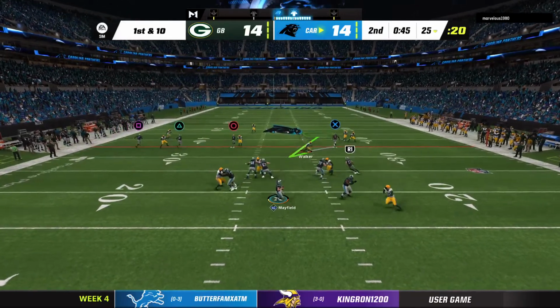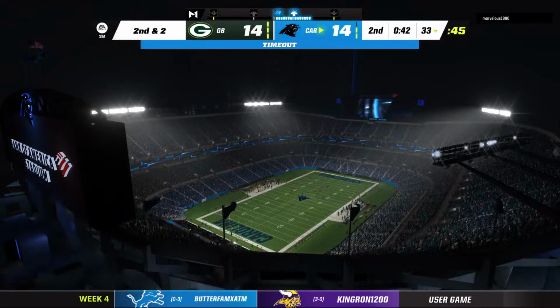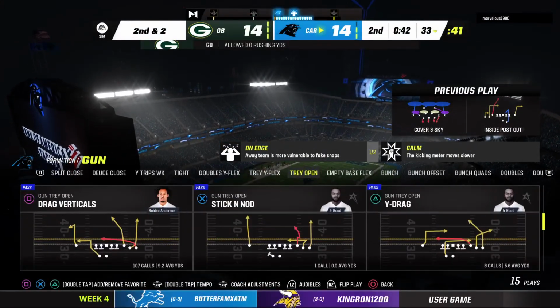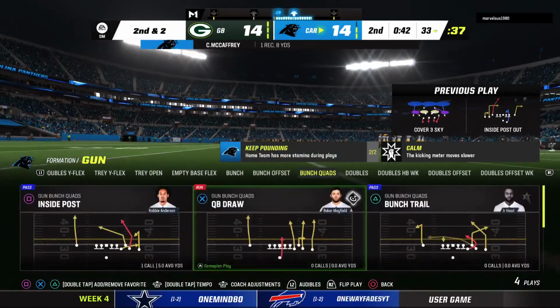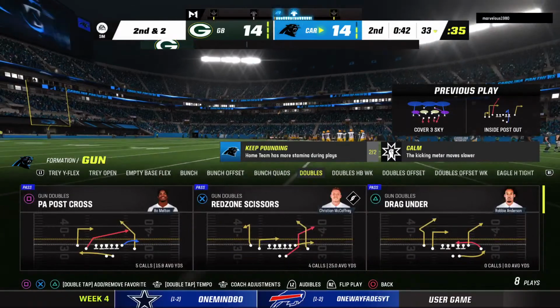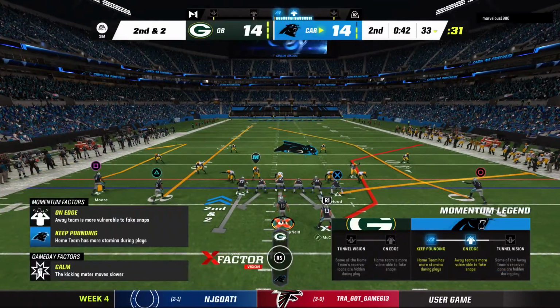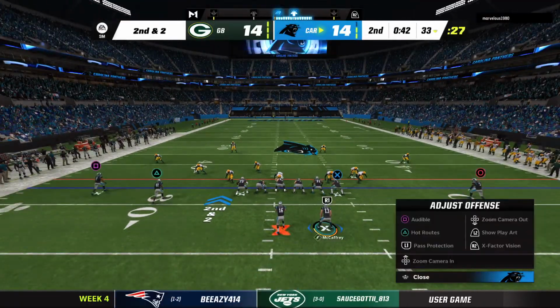On 1st and 10, Mayfield. And he's got McCaffrey open, complete. Now the Panthers going to use the first of their timeouts, as they'll stop it with just over 40 seconds to go in the first half. Well, it's time for them to be good teammates right here. And what I mean by that is possess the ball for a little while. Get at least 2 first downs. Give their defense a chance to settle down a little bit after they give up a touchdown.